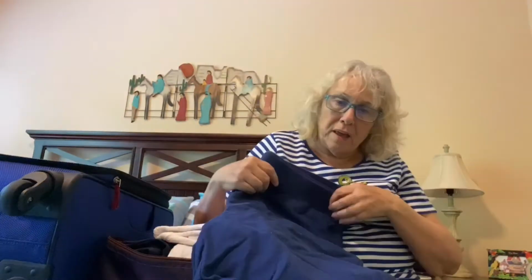Now, I have a thing about not wearing shorts off the ship because, at my age, I don't particularly want to go walking around in shorts. And the same with sleeveless tops. I don't wear sleeveless because, especially in Europe, if you're going to go into a church, it's a sign of respect to not have your shoulders showing. So I just don't even bring sleeveless tops. And that way I don't have to worry about it. My knees are always covered with my capris. My shoulders are always covered. So, moving on.